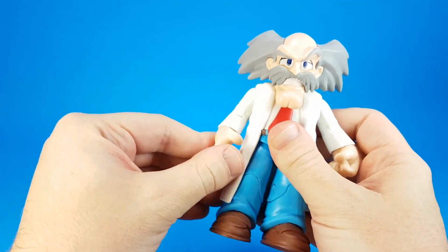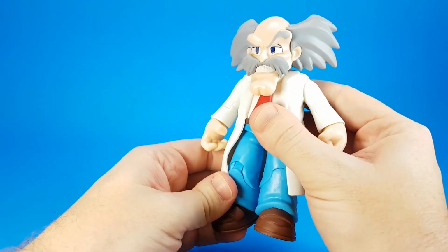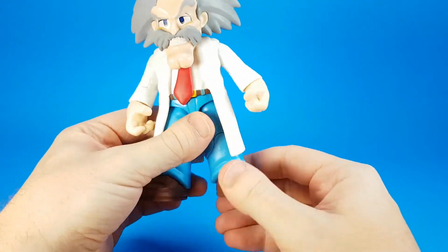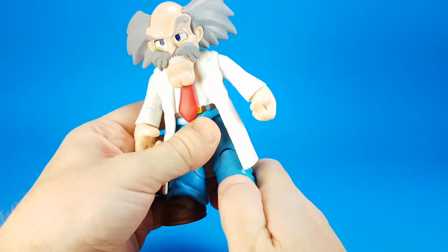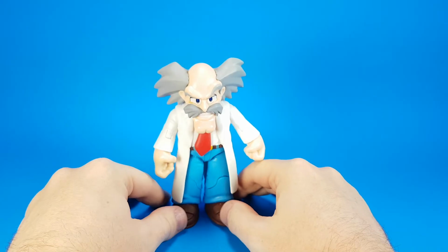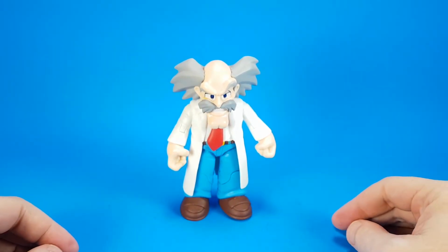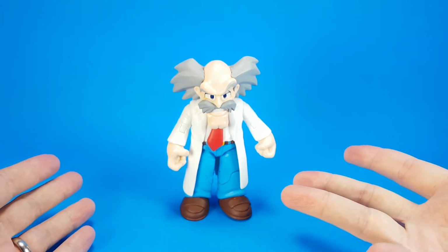And he's got leg articulation. You can't really move it too much because of his lab coat and the size of his legs. And you can bend them back, but not really, again, because of the lab coat. And if you do bend them back, you're not going to be able to stand them because he needs those flat feet to stand. But the option's there if you want it. Not really going to do much with it, but it's nice to have the option.